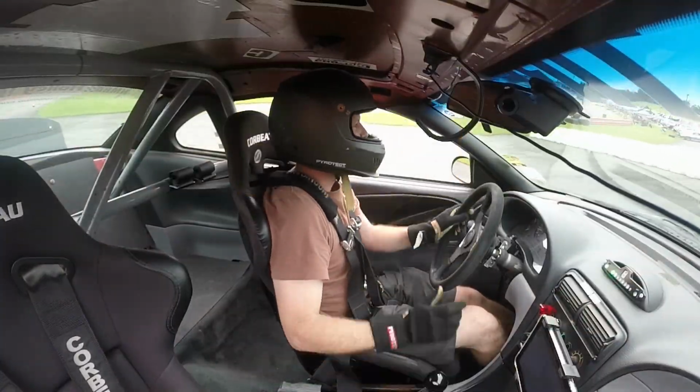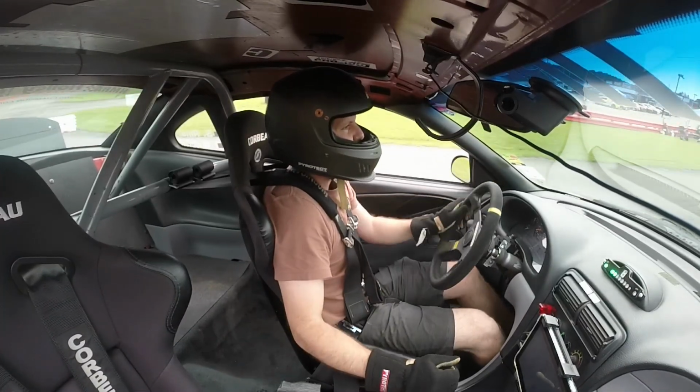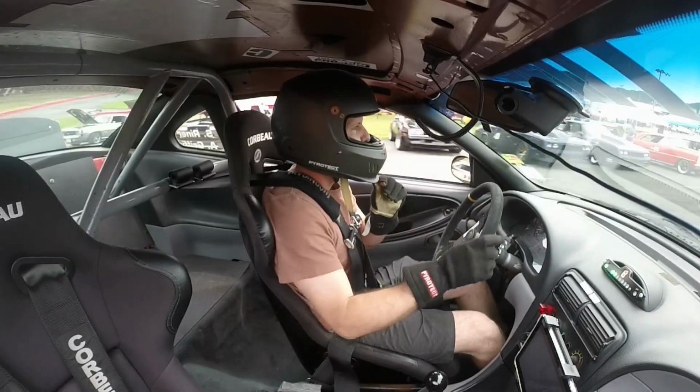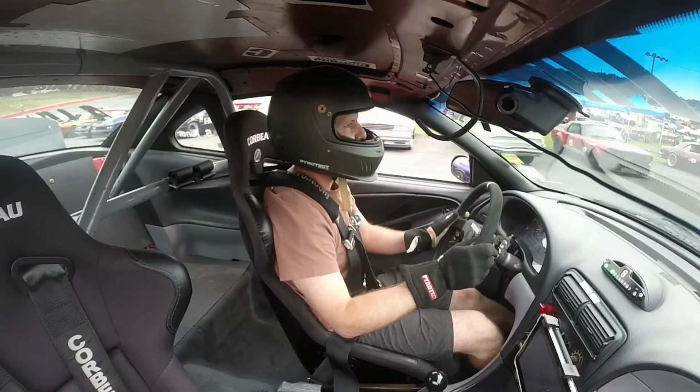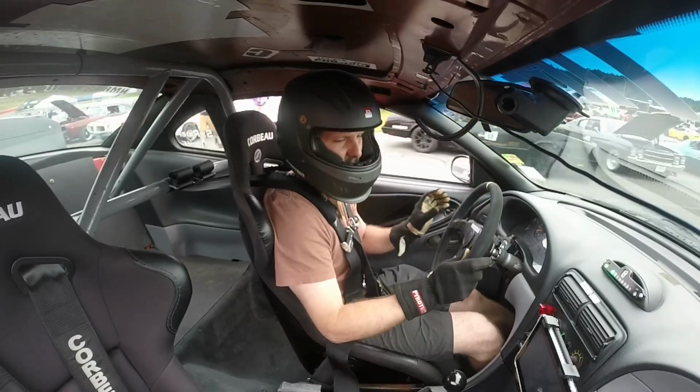Six, seven. All right, so we got a lot to be able to take off. That did feel really slow, just figuring out the course, getting some huge tires. That one freshly paved area is quite slick in the infield, so we'll need to be careful with that.